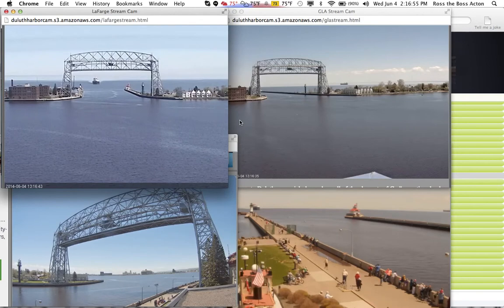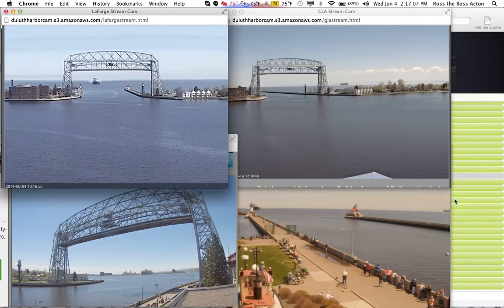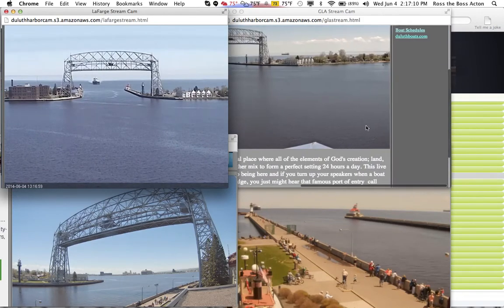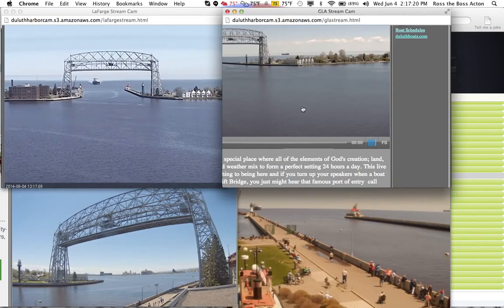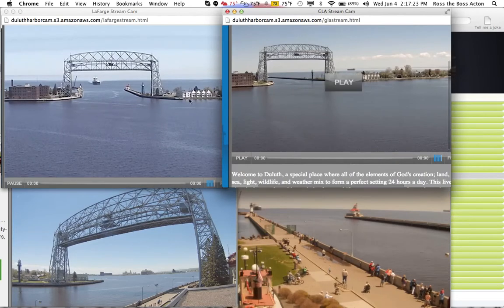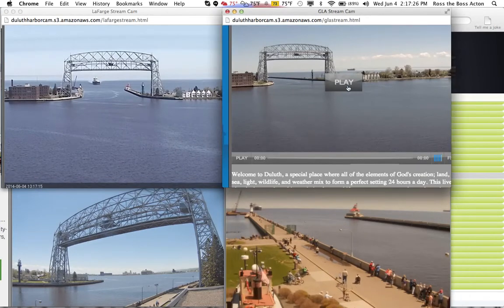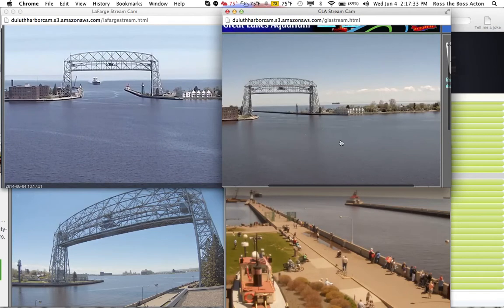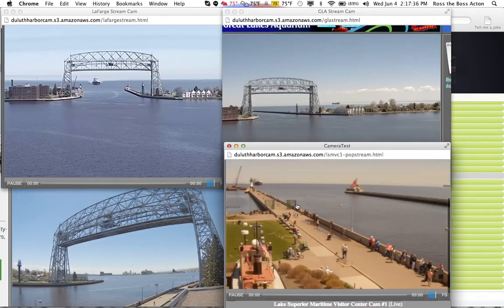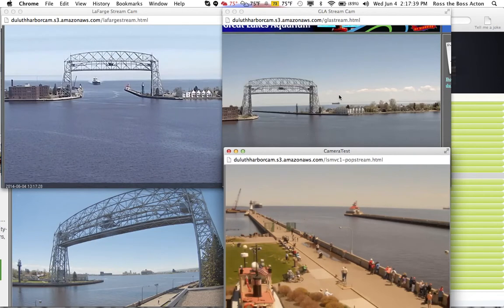The boat is getting closer. Let's turn the volume up. Cameras are working. We're gonna turn the volume back down real quick and test this camera. Okay, that one camera's working. It's gone down. Trying to adjust. Having a little trouble, sorry guys.